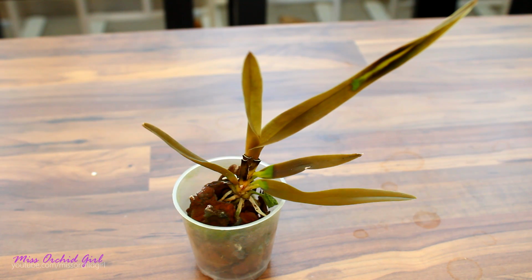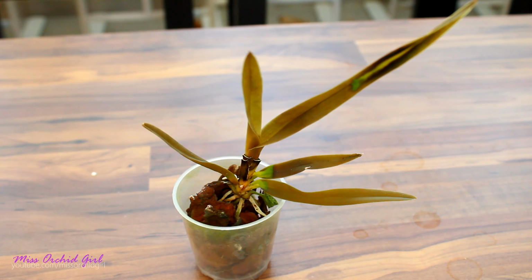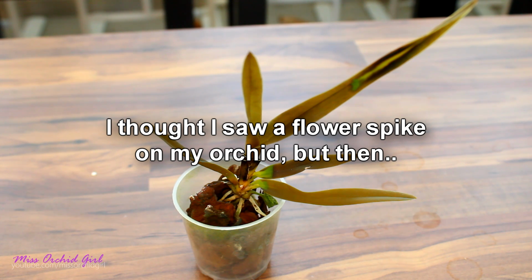I have to say, you guys made me laugh a lot. You're pretty amazing and very creative. Therefore, today we have a new challenge for next week. So I have a new phrase for you that you have to fill in the blanks. And this week it shall be, I thought I saw a flower spike on my orchid. But then, and here's where you have to fill in the blanks. So I'm curious to see what the universe will come up with next.